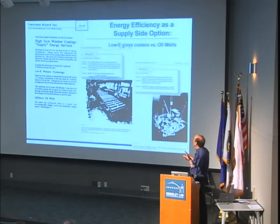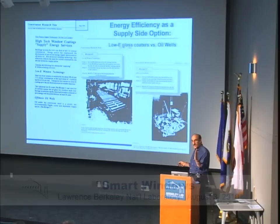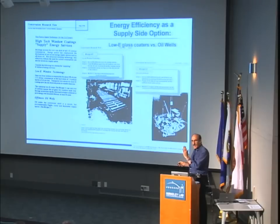That was for all low-E glass in the country? No, this is, I could give you more details. This is to take one machine that produces so many millions of square feet per year. The machine has a lifetime. And then, so you produce, say, 10 years worth of coated glass, and then those windows have a lifetime in the field. So there's an accumulated thing there.